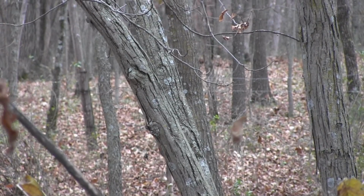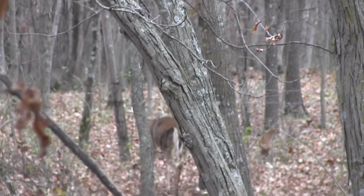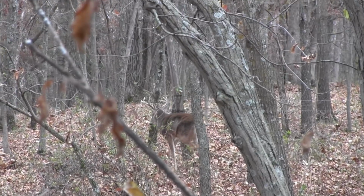Two of them. Both of those deer were 10 yards behind me, straight downwind. And you see them walk right on through there.